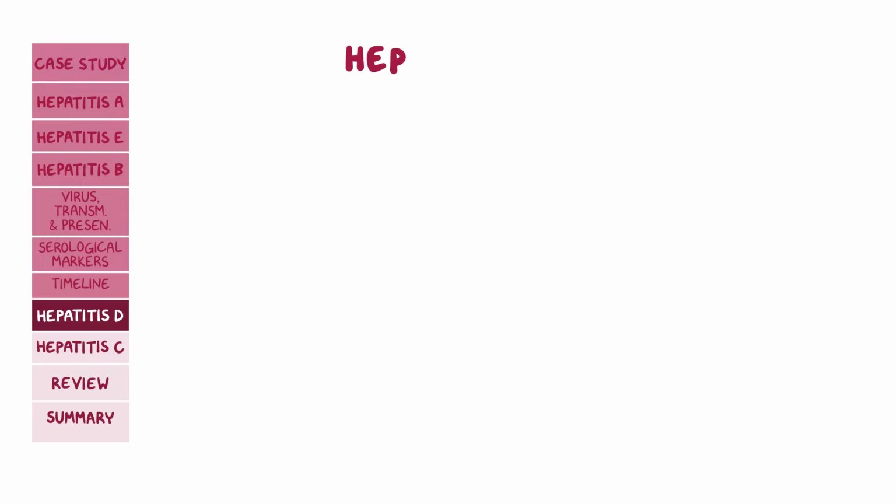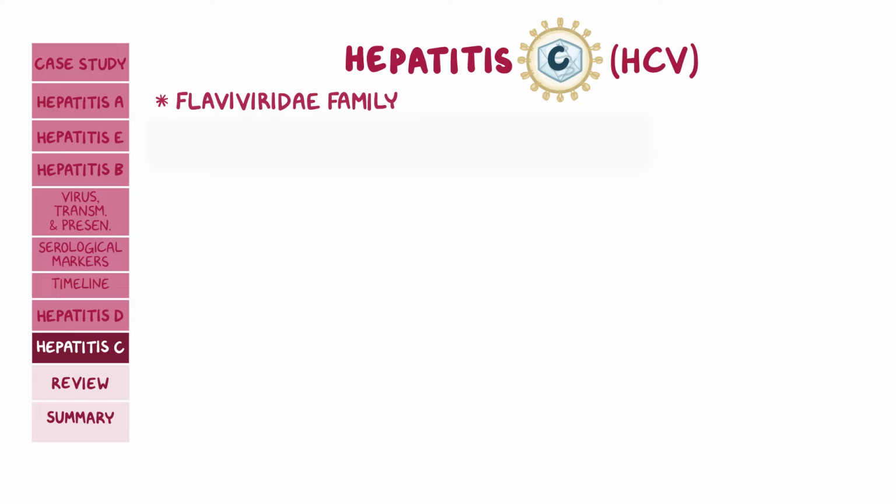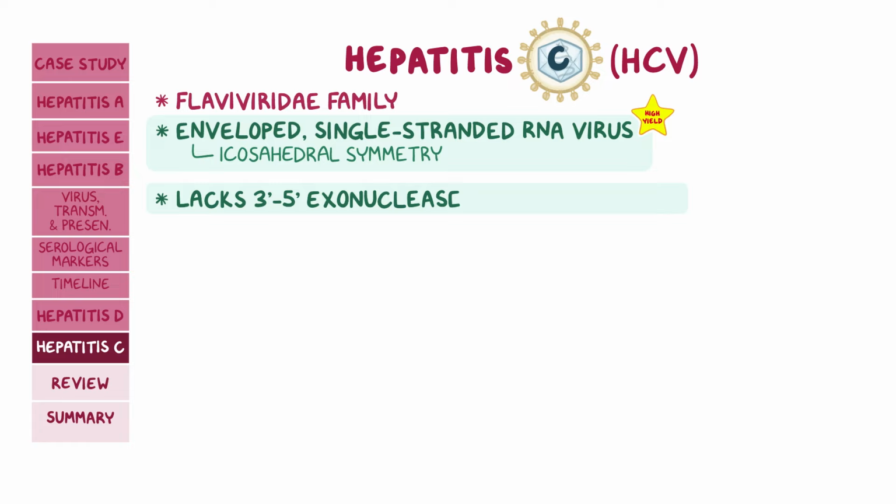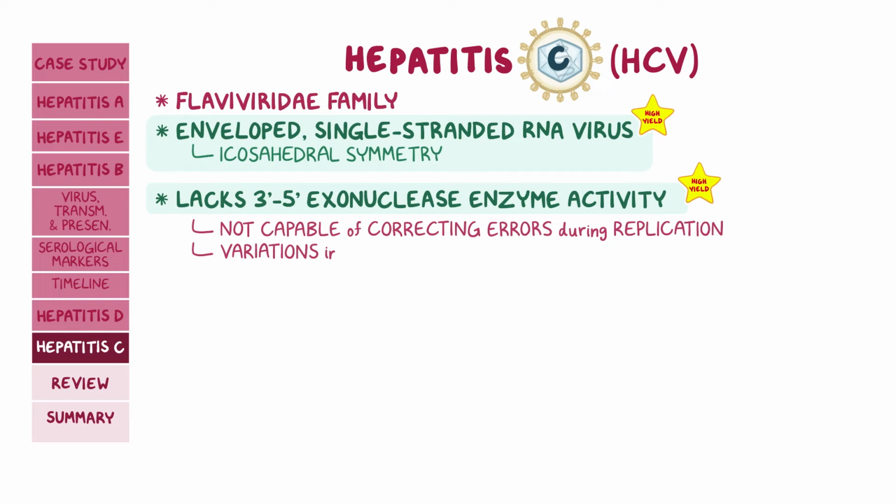The next one is hepatitis C virus, or HCV. This virus belongs to the flaviviridae family of viruses, and it's an enveloped, single-stranded RNA virus with icosahedral capsid symmetry. A very high-yield fact to remember is that it lacks the 3'-5' exonuclease enzyme activity. In other words, this virus is not capable of proofreading to correct errors made during viral replication. Eventually, this leads to variations in the antigenic structure of its envelope proteins.